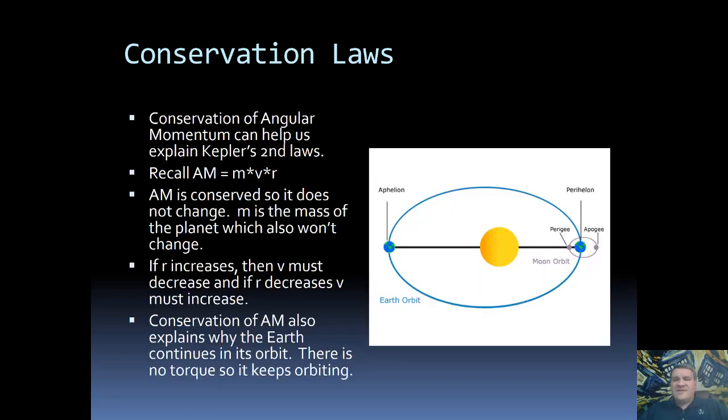This also helps us explain Kepler's second law. Notice we're dealing with Kepler and not Newton. Kepler is all about planetary motion. Kepler's second law states that as planets orbit around the sun, they will speed up and slow down. Here we have the Earth, and we start out far away, and it's traveling relatively slowly. As it moves in towards the sun, the distance decreases. Because the distance decreases, the speed must increase. So as the Earth gets closer to the sun, it has to speed up.